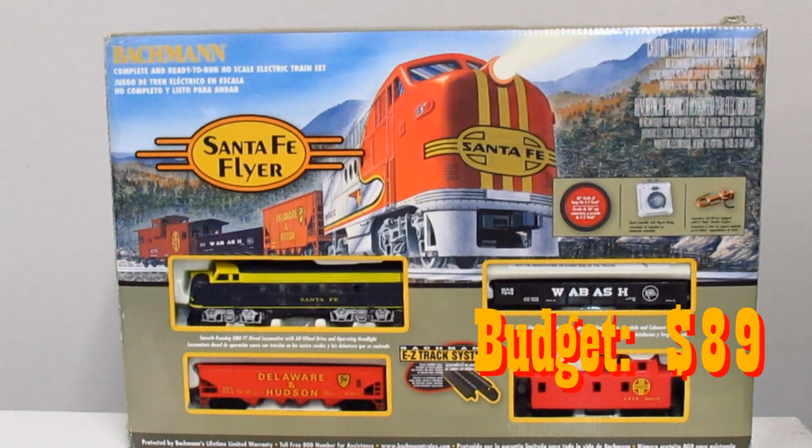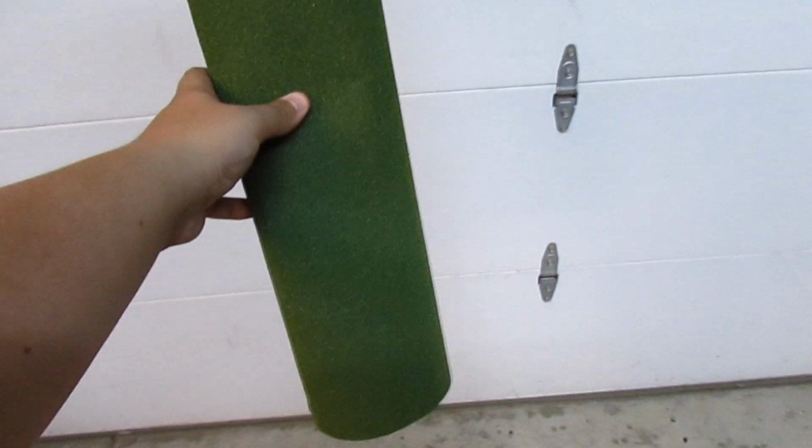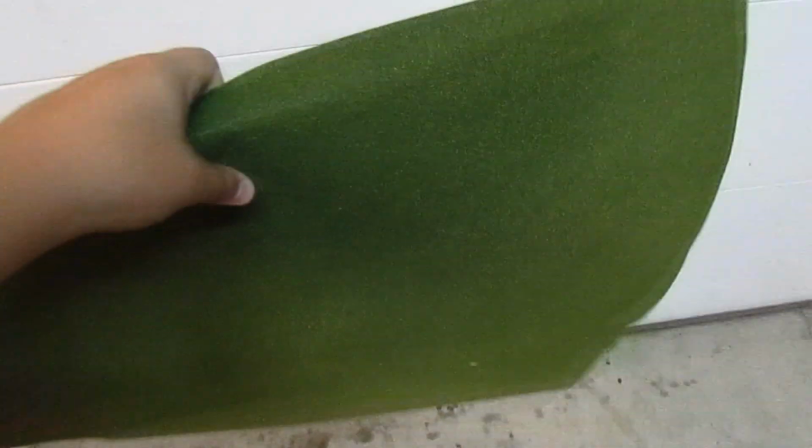The next things you will need to buy are grass mats. Grass mats are thick mats you can find at hobby stores that have the texture of grass on them. They come in many different sizes and colors. However, my store only carried smaller ones, but that's okay. For my layout, I'm going to need 2 to 3 of these, and retailing at $10 each, we are looking at just around $20.